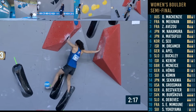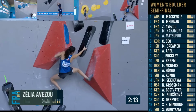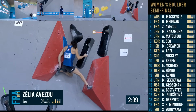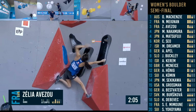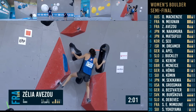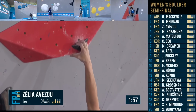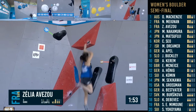So Zelia launches up again. She's rested a while, now presses in with that right hand. Gets the foot where so many people have slipped. There we go, seeing the drop knee heel hook. Gets the zone. Interesting bit on this section. It's really complicated, isn't it, seriously? Yes. And she gets the crimp pretty well. One move away now. Gets herself set. No!